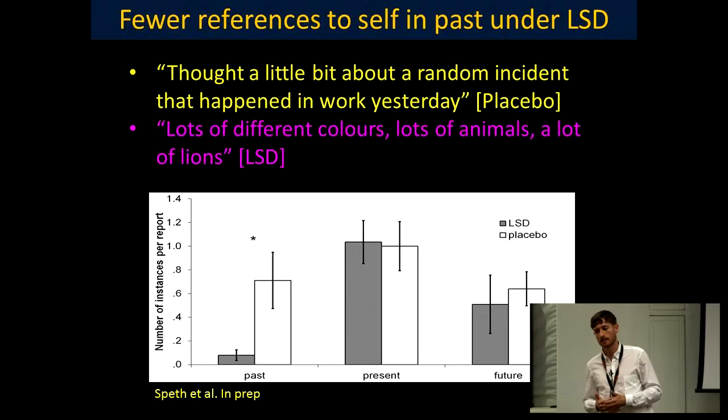And what we found when this analysis was run, so some busy students transcribed all these long interviews and did a lot of the legwork here, was that the prevalence of references to the self in the past were actually dramatically less under LSD than placebo. So under placebo, people typically do what you do normally, sort of reflect, think about what happened last night, that conversation with your housemate or whatever. So here's an example: I thought a little bit about a random incident that happened at work yesterday. Then on LSD, people were saying things like, well, you can imagine, lots of different colors, lots of animals, lots of lions.